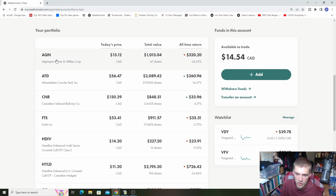I've been buying this one up recently because I do see the value in the company. They've dipped quite a bit, but the company has been earning quite well. They're a utilities company. I like the fact that they're expanding and they're just doing well overall. A lot of different things going on with the company.